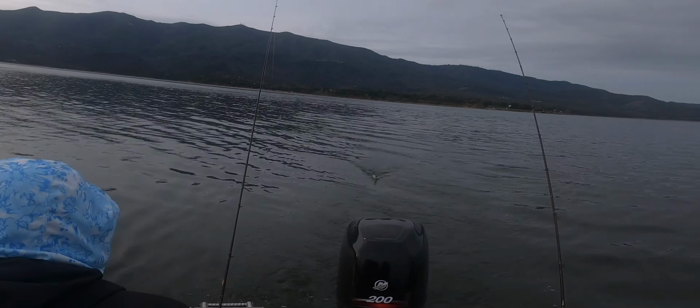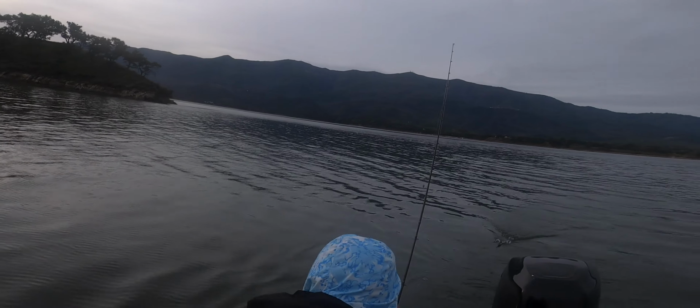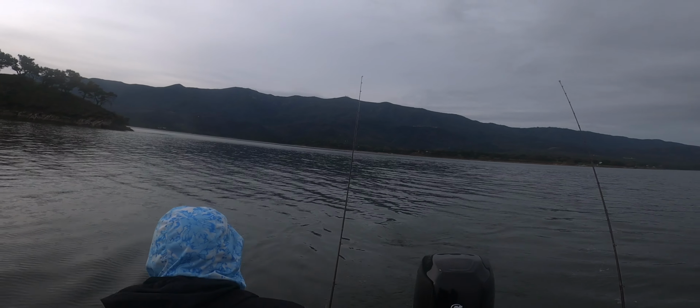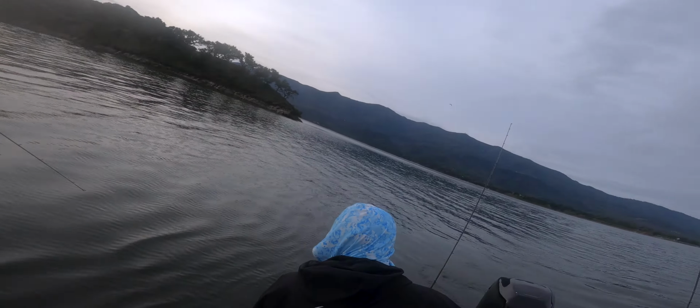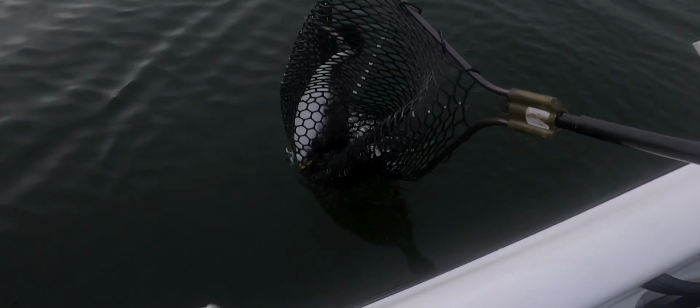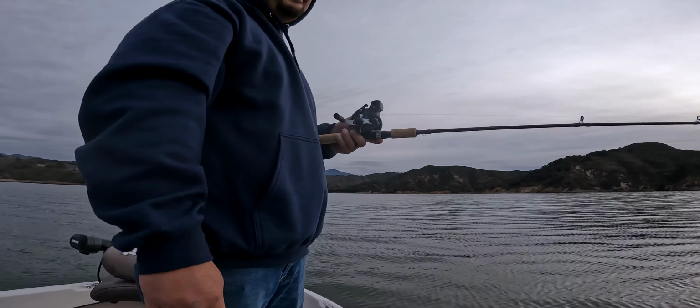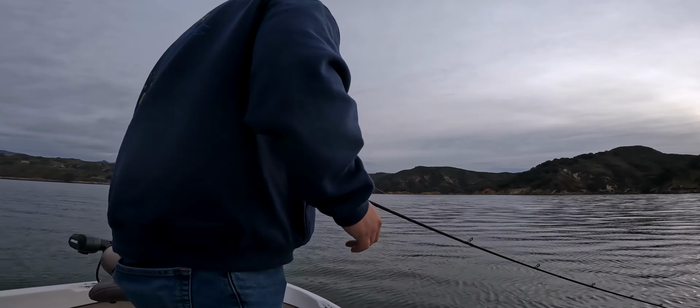Ow. You grab the lure, pull it up, I'll net him and we'll get the hook out. Oh, that sucks. It's fighting like a fish, but it was surfing. But it's not at the same time. Oh, that's crazy. There you go. Sorry, bud. I guess our lures look good.